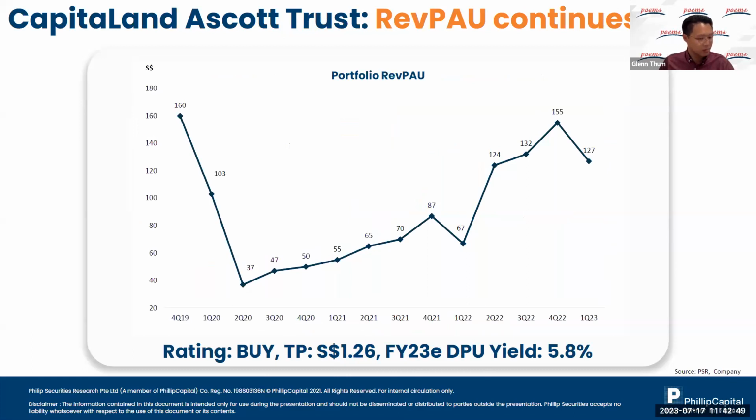Thank you. Thanks, Glenn. So for CapitaLand and Ascott Trust, we like the story of the recovery in tourism. As you can see in this chart, the RevPAR has been growing steadily since the lows in COVID. Right now in the first quarter of 23, you see that it went down for the fourth quarter, mainly because of seasonality. And you can see year on year, it's up almost double. So for Ascott, we think the RevPAR growth can come from China and Vietnam, because currently these two markets are still lagging, and have not yet recovered to pre-COVID levels.